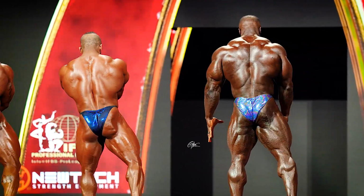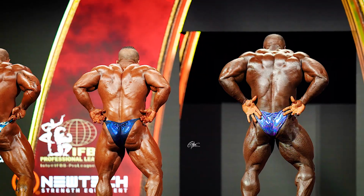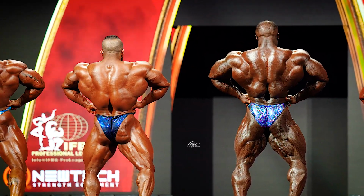So the back lat spread is one of HADI's strongest poses. Even though his back looked softer than normal in his back double bicep, the amount of thickness that he really carries in his back shines through even when he's not at his best in this pose. Very, very wide lats, very thick. We still saw the detail in the lines in the back here. Again, the lower body has been better, but it was in shape. We could see the hamstrings. The leg width was solid. I think this was one of HADI's strongest poses on the day.